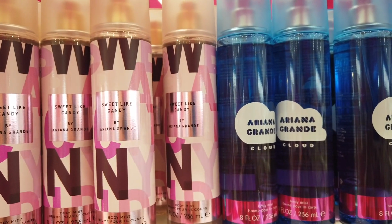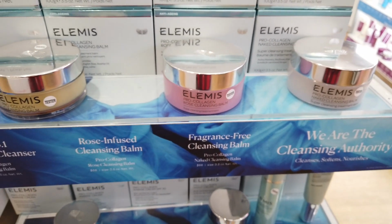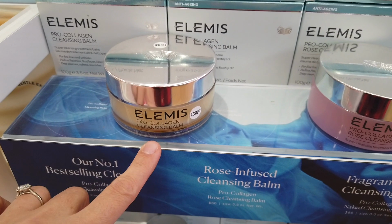One of them is called Sweet Like Candy. The other one is called Cloud. Elemis is fantastic. I usually buy this from QVC. This is the Pro Collagen Cleansing Balm that I typically use. I think this is the regular scent.